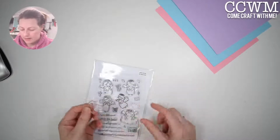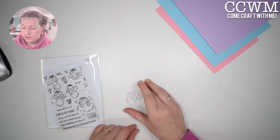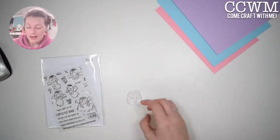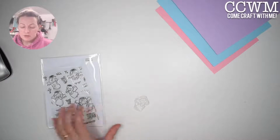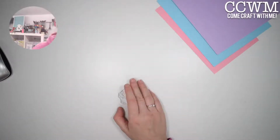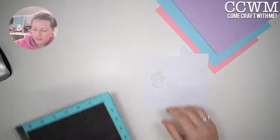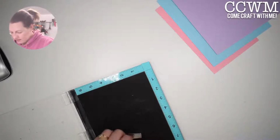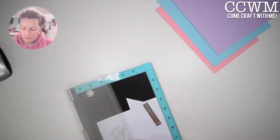So mirror stamping is, let's say you have an image where you have a critter or an object that's facing one way, and then it would be nice to have the opposite way over here to kind of frame your card. Mirror stamping will allow you to do that. However, it can be a little bit tricky, but we'll give that a go in a little bit. Let's pop this one into the side, pop it in here for now, and then we will work on my background.